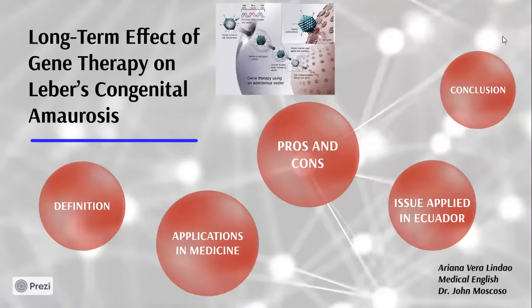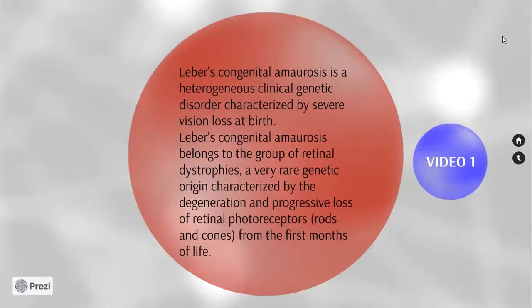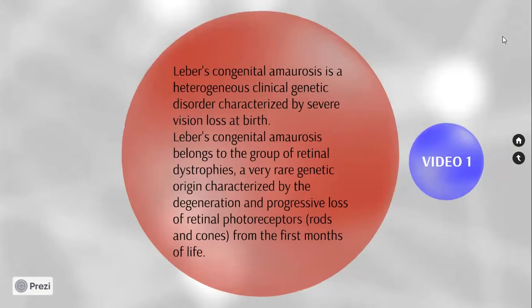I am going to talk about long-term effects of the gene therapy of Leber's congenital amaurosis. Definitions. Leber's congenital amaurosis is a heterogeneous clinical genetic disorder characterized by severe vision loss. Leber's congenital amaurosis belongs to the group of retinal dystrophies, a very rare genetic origin characterized by the degeneration and progressive loss of retinal photoreceptors, rods and cones from the first month of life.